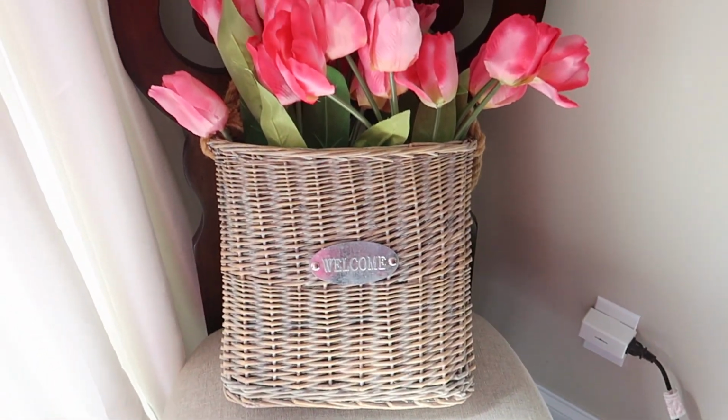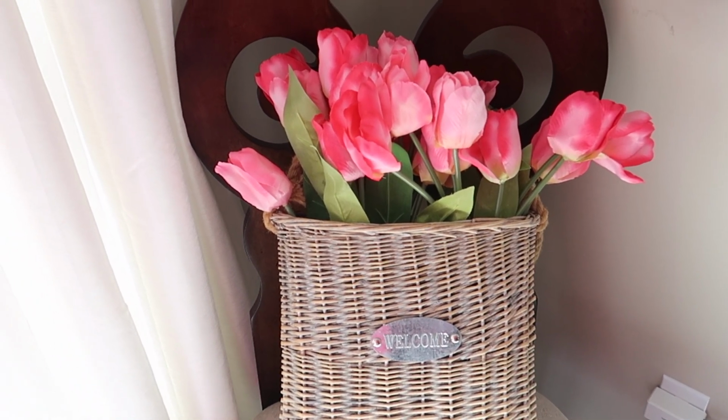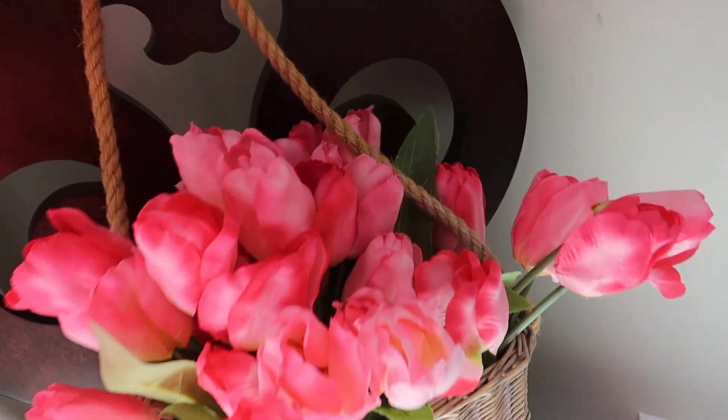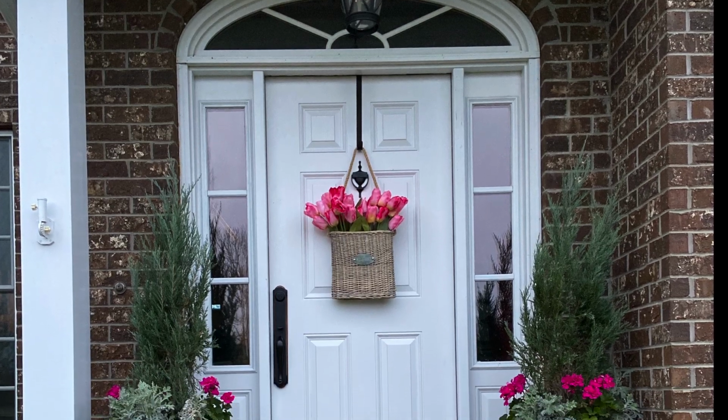And then these tulips and this basket I got from a local antique store. It's called New to You, and last year I hung it on my front door. And you would think that because I do real flowers outside, the fake tulips would look kind of cheap next to the real ones, but I'll have to pop a picture up of my front door.